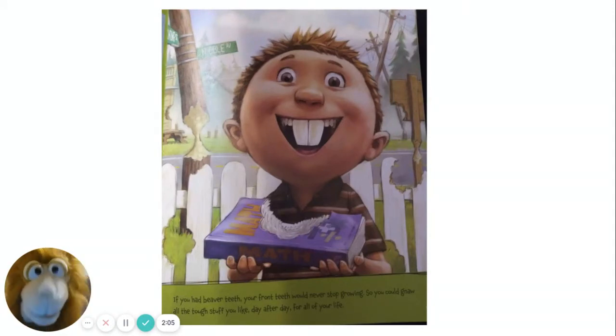Look at this young boy. He's got beaver teeth. I think he ate through one of those math books. I don't think your math teacher would be too fond of you doing that. Nope. He chopped right through that math book.